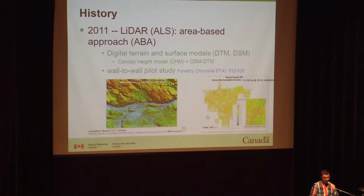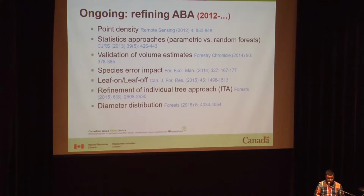It made it possible for us to continue to position ourselves in terms of enhanced inventory. Since 2012, there's been a lot of research at the Canadian Wood Fibre Centre on the area-based approach. There was some research about the point density, what would be the adequate point density for our inventory. We also looked at statistical approaches to build models between the different point cloud metrics and our inventory data.